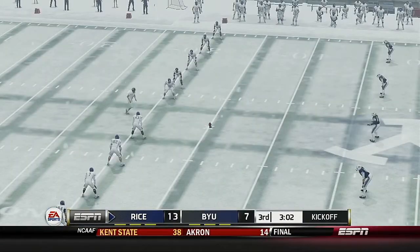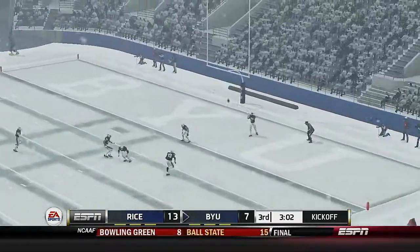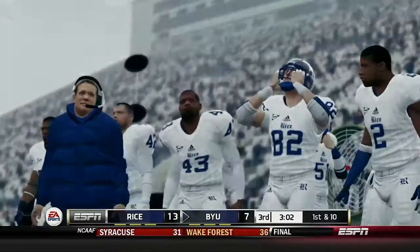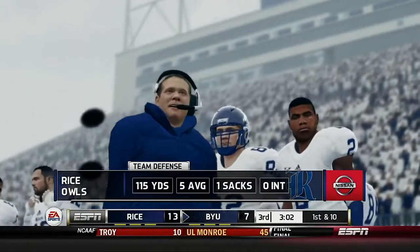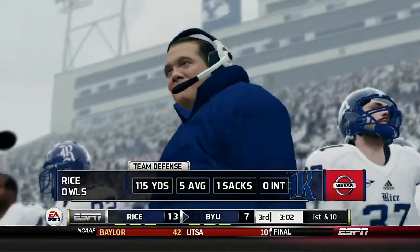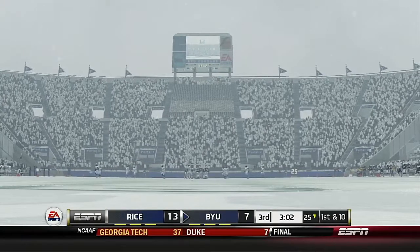The kicker looks like he's ready to kick this one off. Excellent kick. And it goes into the end zone, down for a touchback. The Owls continue to get it done on the defensive side of the football, Kirk. Yeah, they've done a good job of building this lead and almost determined here to protect it. Let's see if they can hold on here for the rest of the way.